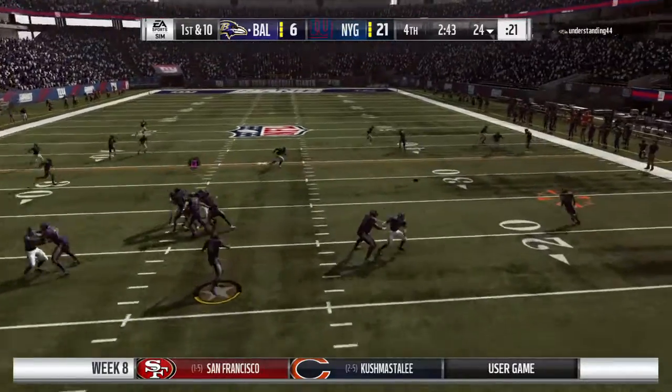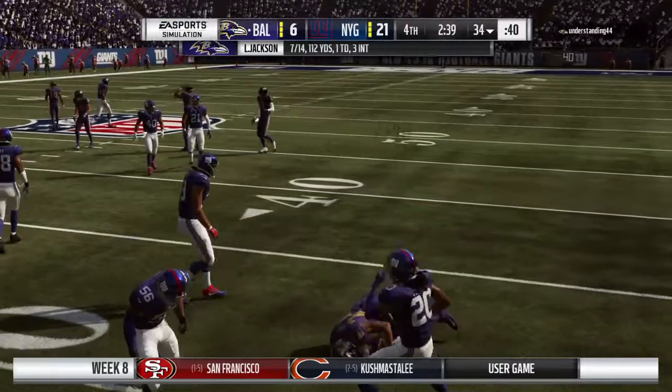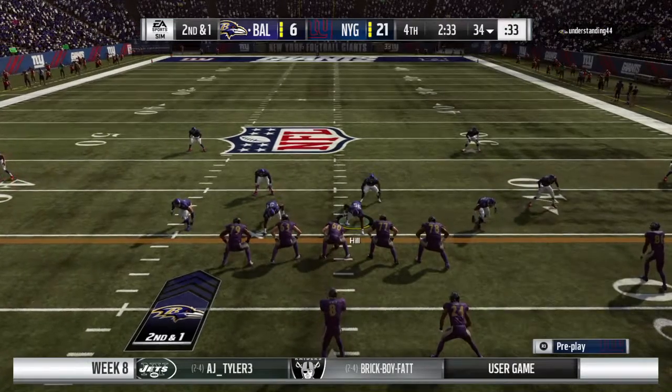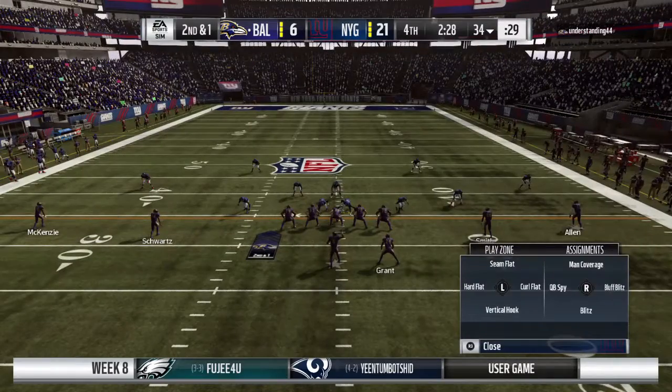Trying to shake off the interception. He'll look to throw. He's going to flip one out here to his running back. And a nice little quick spin move before he's dropped. And a pretty good gain. Give him 9 on the play, and that'll make it 2nd and short.